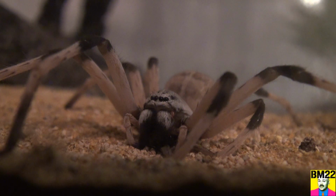Now remember, these things will grow to be the size of your hand, and they live in, I believe it's called the Arava Valley, on the border of Israel and Jordan. It's kind of a desert/salt marsh area. These are a trapdoor type spider, so we have sand in there, but he ain't doing no trapdooring. Now what we're looking at here, this is live footage. This is not a still photo.